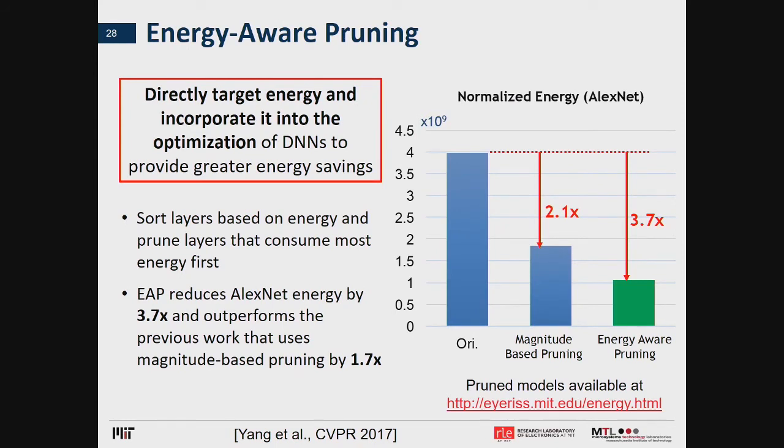Rather than accounting for the number of operations or weights, we want to encourage the algorithm side folks to directly incorporate energy and latency metrics into the design of the algorithm if they care about them, as opposed to looking at the number of MACs and weights. For instance, this is AlexNet again, with the original design, the original unpruned network, consuming a certain amount of energy. You can prune it, the idea being to remove weights. A very popular approach is to remove the weights that are small.